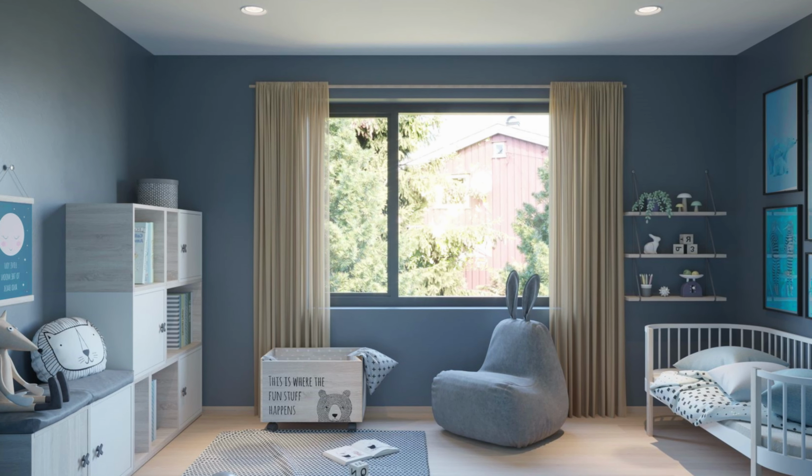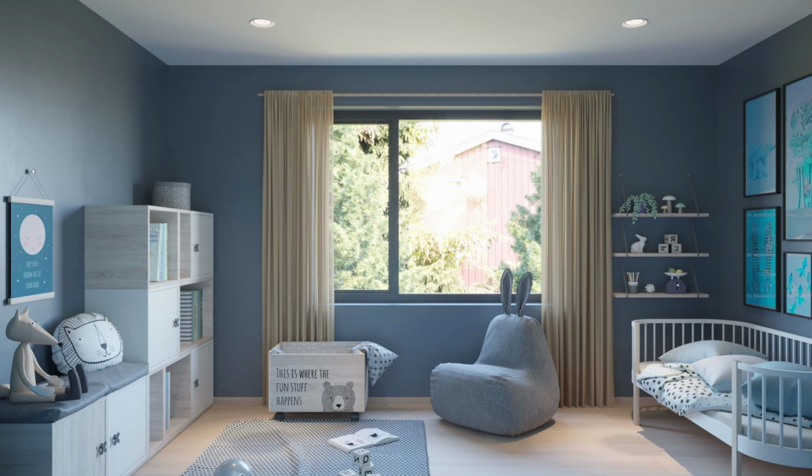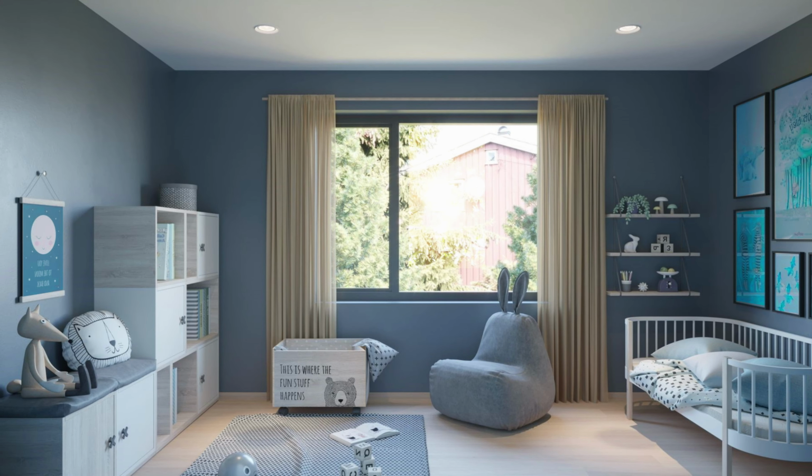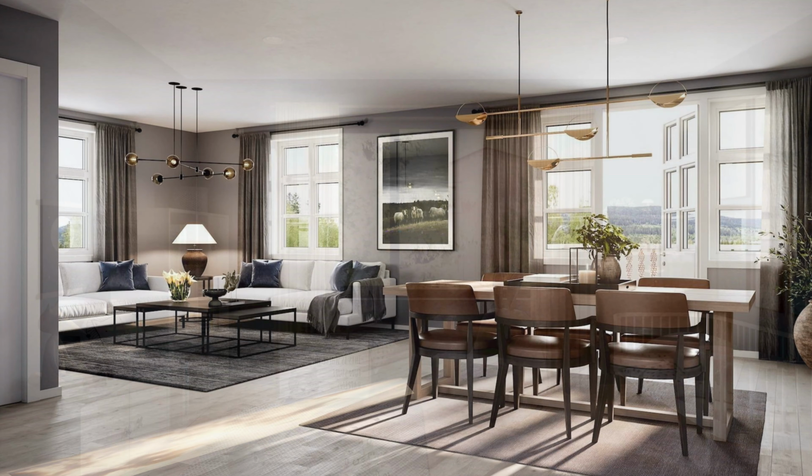A delightful kids room in a soft color palette: white, cream and light gray. Superb idea for storage and playing space. Cute furniture pieces and charming decorative accessories.